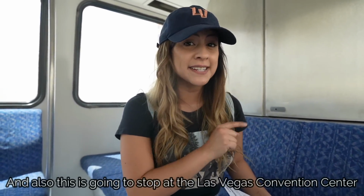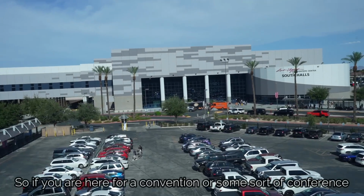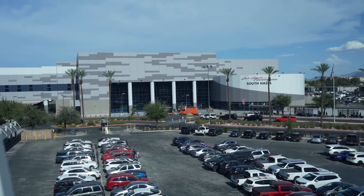And the station attendant did say it comes about every 9 minutes, so it's a perfect way to get around. And also, this is going to stop at the Las Vegas Convention Center, so if you are here for a convention or some sort of conference, definitely take this. It's going to be way cheaper than the parking fees over at the convention center.